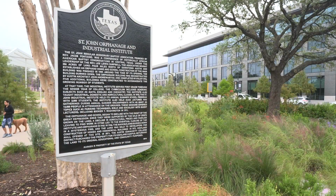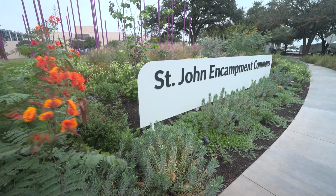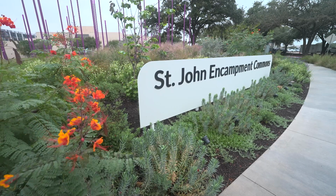This originally belonged to St. John Baptist Association, and every year they would have beautiful tent revivals for 2 or 3 weeks where people would come in with their tents and camp, and then they would have Bible study. Ultimately, there was an orphanage, the first African-American orphanage in the state, and a vocational school built here. Thus the name St. John Encampment Commons.